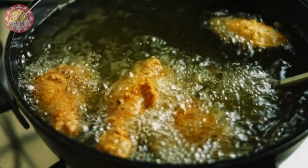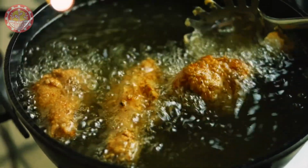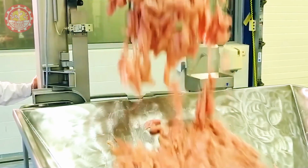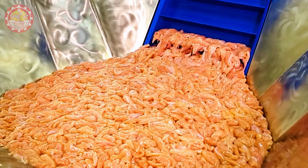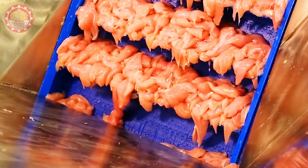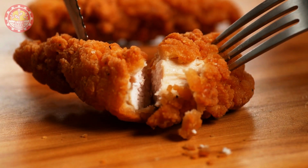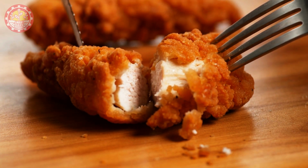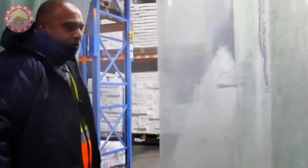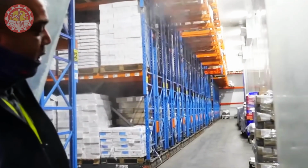Once the tenders are fully seasoned, they aren't cooked right away. Instead, they are left to rest for a specific amount of time, allowing the flavors to fully absorb into the meat. This resting period is essential because it locks in moisture, ensures even seasoning, and gives the chicken that signature tenderness. Some factories use special temperature-controlled rooms to allow the marination process to work without spoiling the meat, ensuring perfect texture and taste every time.